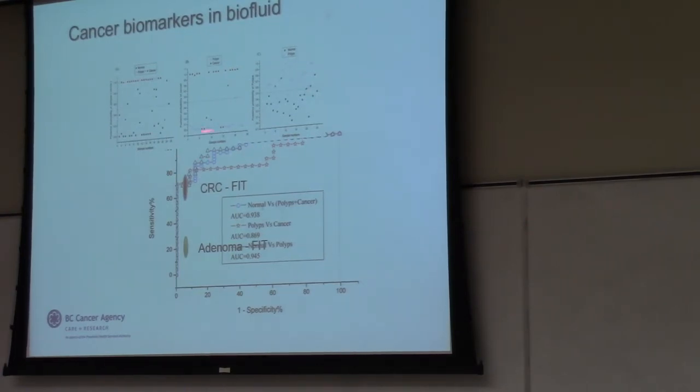This is the ROC curve achieved in our test. And here, this is the detection performance achieved using the FIT test for colorectal cancer. As you can see here, it's lower. So our test is comparable in performance to the FIT test for detecting colon cancer. But the real beauty of the technology is that we have higher accuracy in detecting adenomas, which are the precursors to colon cancer. This is very important in terms of early cancer detection.